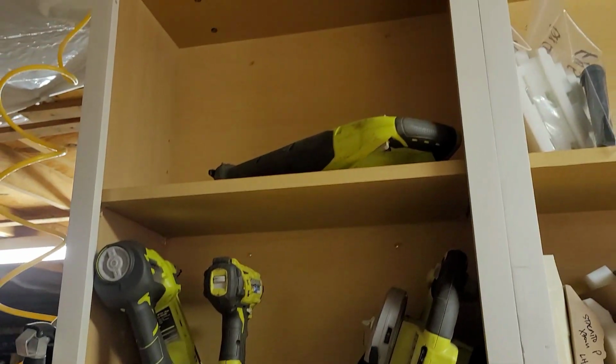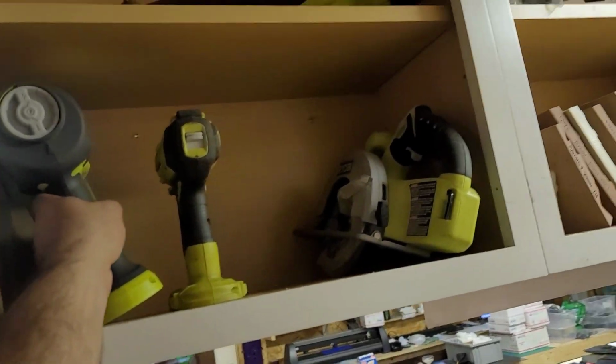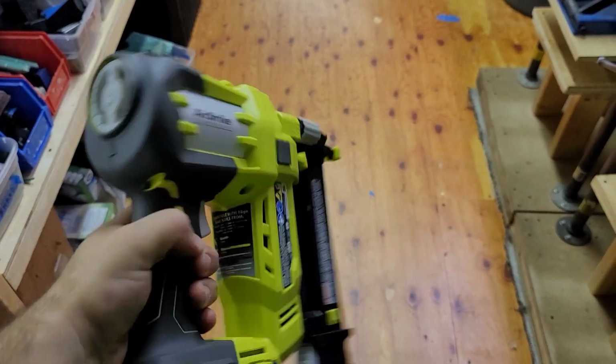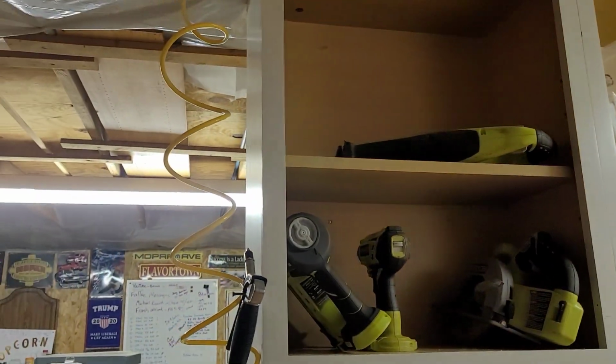And then I literally just put this one up before I started filming. And I was like, you know what, I'm just going to throw some tools in there right now. And I got to tell you, I just bought this the other day because I'm doing some trim in my house, and this freaking thing is awesome. So yeah, I'm looking forward to using that some more. I nailed a couple cabinets together with it, and I am beginning to like it.